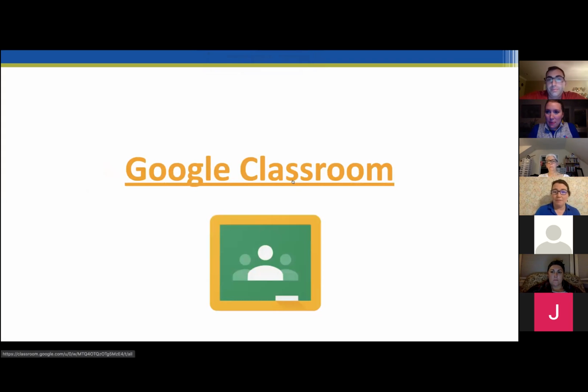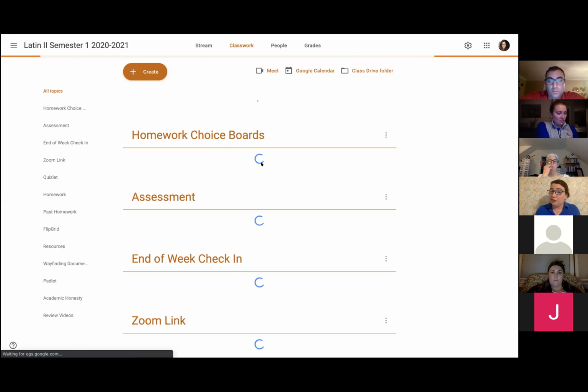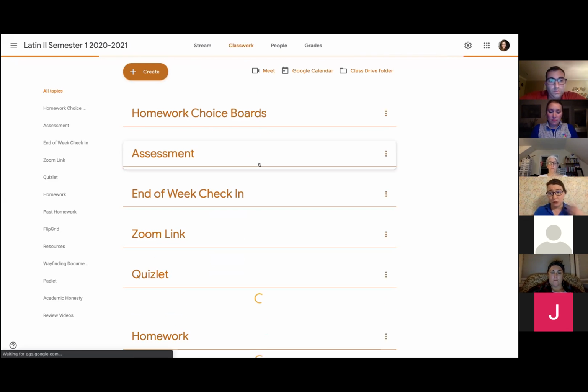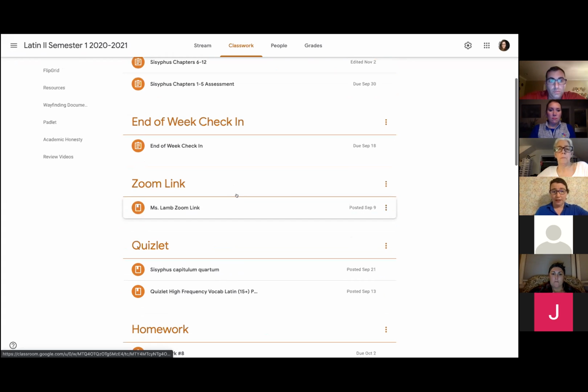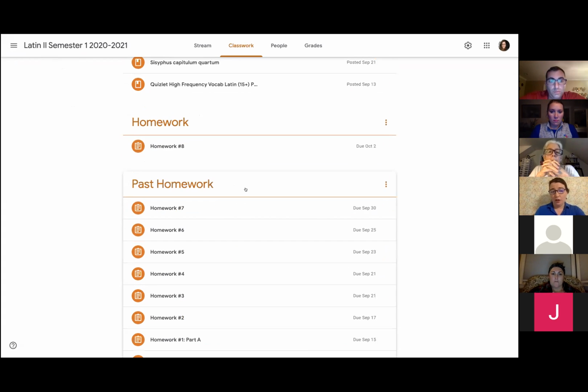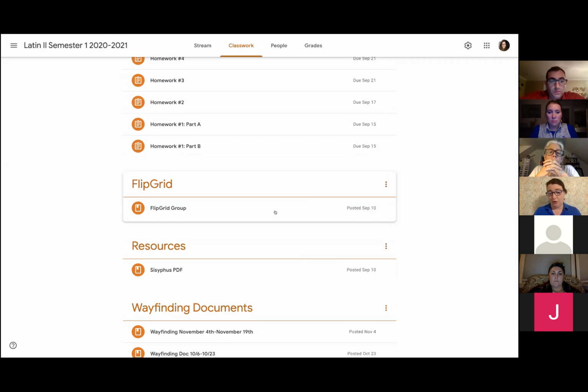Next, we're going to talk a little bit about Google Classroom. There are a lot of different ways you can organize Google Classroom to be effective for your students. The most important thing is that it's working for your students. So sometimes it can be very helpful to have student feedback on how you organize. I'm organizing right now by homework choice boards, assessments, end of week check-ins, Zoom links, Quizlets, homeworks, and I put an additional category called past homework because it seems to confuse students if there's homeworks all together. Flipgrids, resources, and their wayfinding docs.